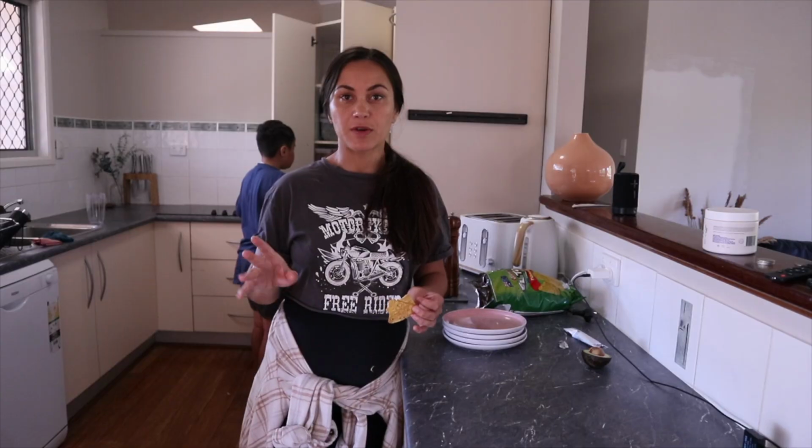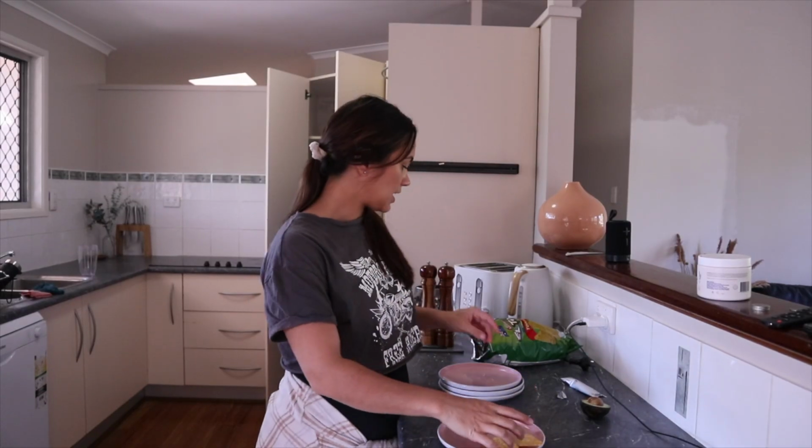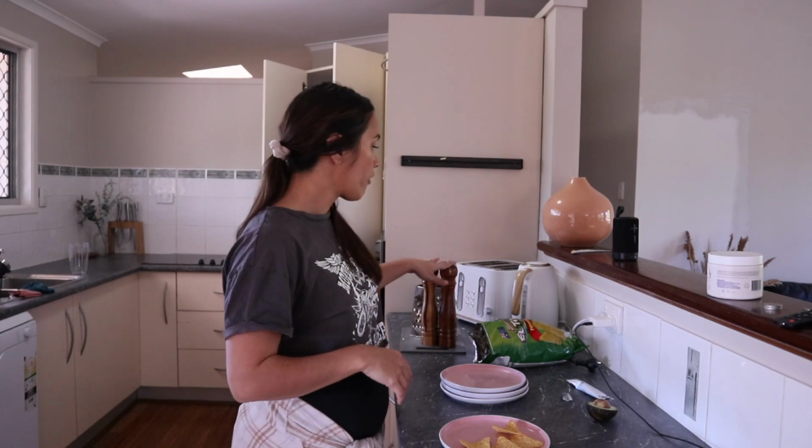I feel like I spend most of my day in the kitchen, and I do. But I gotta make the kids their lunch. So, a super easy lunch to make is corn chips, then you put baked beans on top, and then you top it with cheese. Is it the healthiest, most nutritious? No. Ryder, the salt and pepper is here. Yeah, right there. But it's quick, it's easy, and the kids will eat it.